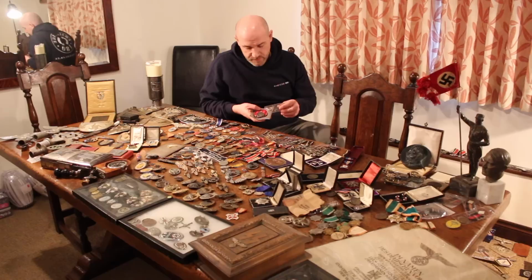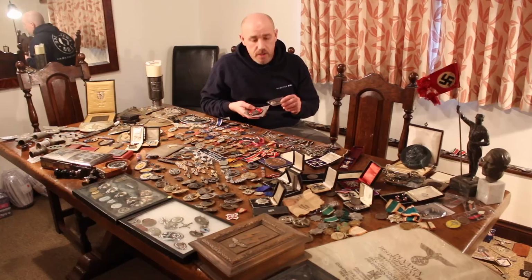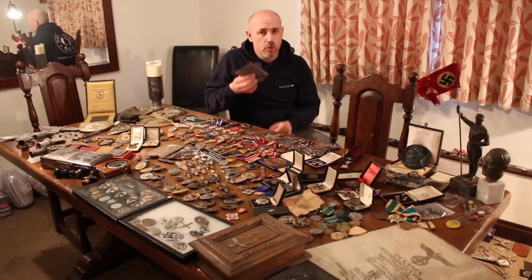There's also two pieces here, which I'm still trying to decipher whether they're original or not, so it's still in question. There's a blood order, a mounted blood order, and a Himmler honour ring. So those are still in question. I need to get some more advice on whether they're original or not.